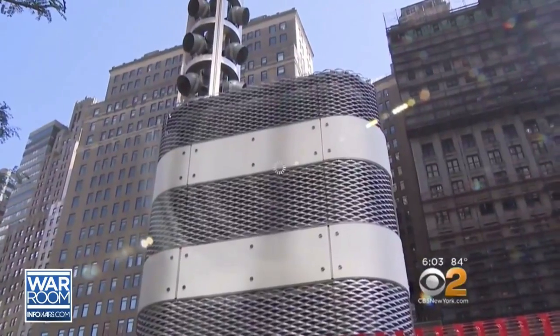So they're expensive towers, hundreds of millions of dollars. No, it's literally a $100 million project. What do you think they're going to be using them for?